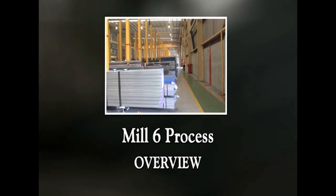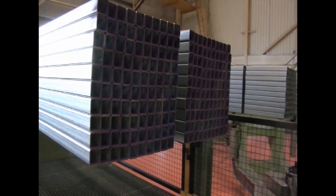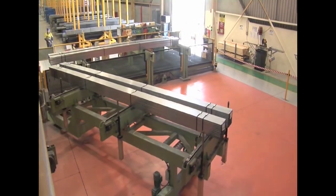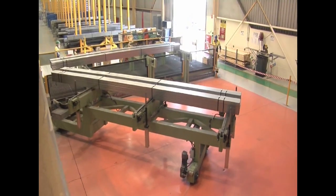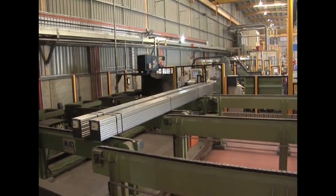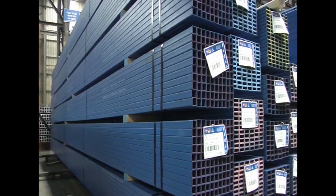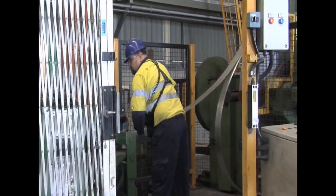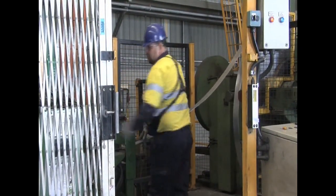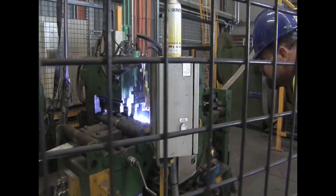Mill 6 is our newest mill and produces steel tube from 12 to 76 millimetres in diameter with a wall thickness from 0.8 up to 3.2 millimetres and lengths from 5.4 through to 8.1 metres. This cold roll forming mill is a state-of-the-art tube making process, enabling us to produce square, rectangular and circular hollow sections and other shapes. The slit coil is placed on the uncoiler, and the end of the new coil is driven into the join-up areas to enable a welding join to be made to the tail of the existing strip.